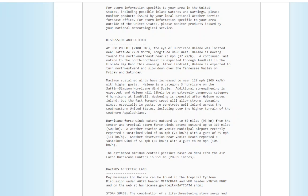Weakening is expected after Helene moves inland, but the fast forward speed will allow strong, damaging winds, especially in gusts, to penetrate well inland. That includes over the higher terrain of the southern Appalachians. It's also a very large storm. Hurricane force winds extend out up to 60 miles from the center, and tropical storm force winds extend out up to 310 miles from the center. A weather station at Venice Municipal Airport recently reported a sustained wind of 46 miles an hour and a gust of 69. Another observation near Venice Beach reported a sustained wind of 51 miles an hour with a gust to 86.